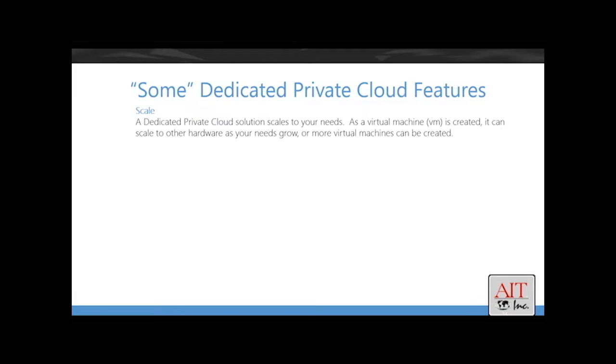You can make the hardware bigger that it sits on, and migration is very easy due to storage vMotion. But also you can do the cloning factor and scale it horizontally, where you can have multiple virtual machines on a single physical machine. So scale is one important feature that you're going to get with a dedicated private cloud. Also, management, and managing the resources that you want. Either AIT can manage that for you, or you can manage the VMware cluster remotely through Virtual Center.